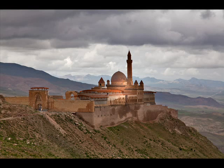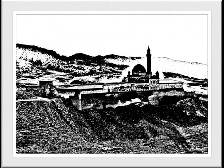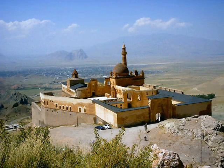Have you ever heard of the Ishak Pasha Palace? Ishak Pasha Palace is situated on the Silk Route near the Iranian border. It is a semi-ruined palace located in the Doğu Beyazıt district of Ağrı, province of Turkey.